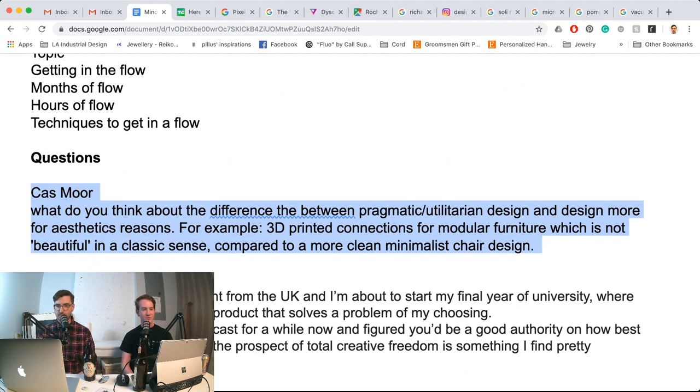Our first question comes from Cass Moore, and they ask, what do you think about the difference between pragmatic/utilitarian design and design more for aesthetic reasons? For example, 3D printed connections for modular furniture, which is not beautiful in a classic sense, compared to more clean, minimalistic chair designs. I mean, that's definitely two sides of design right there.